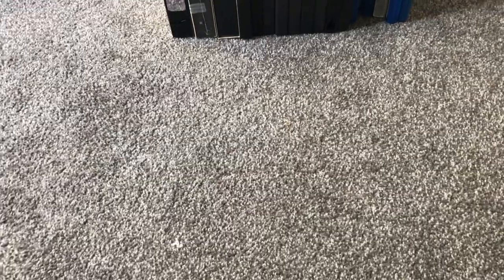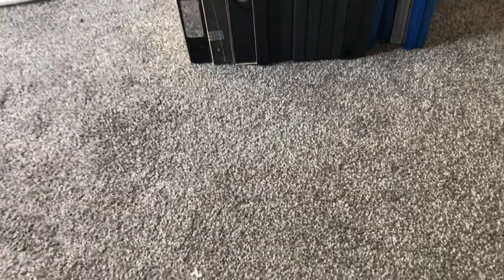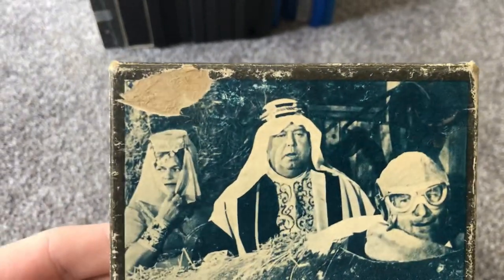These three tapes I got from eBay during the last week, and these two finally arrived a few days ago in the mail after waiting for a long time. This first one's a rare tape.